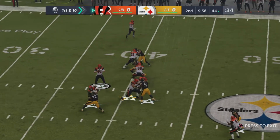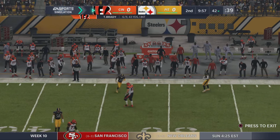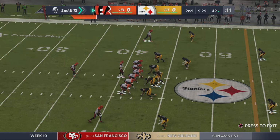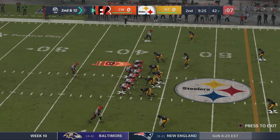Throwing on first down is Brady. And it's complete to his running back, Evans. The completion, but they go in the wrong direction. A loss of yards, and now they're dealing with a 2nd and long.